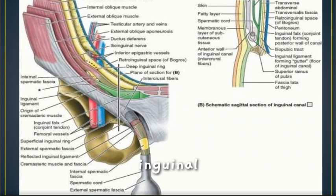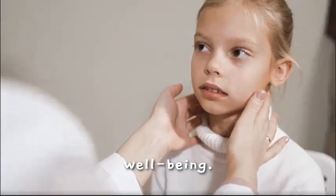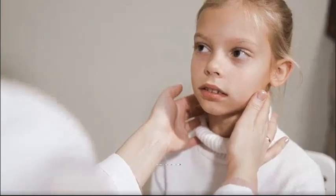Summary. An inguinal hernia in children is a condition where part of the intestine protrudes through a weakened area in the abdominal wall, typically requiring surgical intervention for correction. Early diagnosis and treatment are important to prevent complications and ensure the child's well-being. If you notice symptoms of a hernia, consult a healthcare professional for an accurate diagnosis and appropriate treatment.